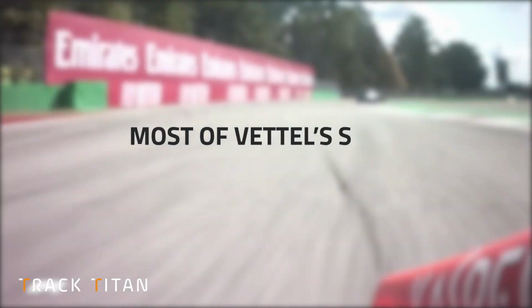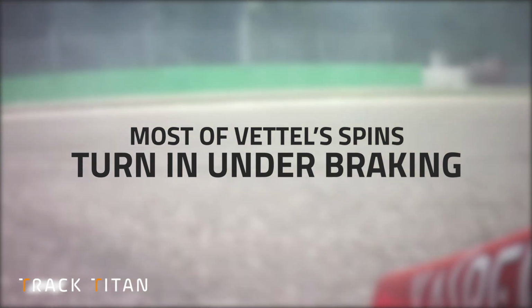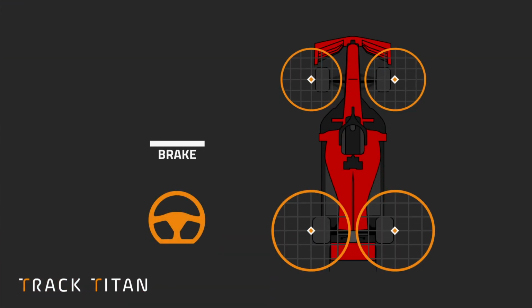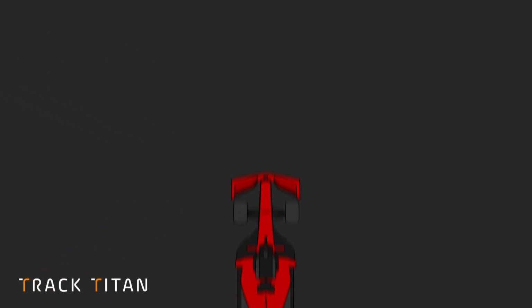Most of Vettel's spins happen on turn-in and under braking, and that's the key thing to note as it helps us to understand what went wrong. As you brake, the weight of the car is shifted to the front, and the grip on the rear quickly reduces, which is fine in a straight line. However, when you turn in at the same time, you quickly exceed the grip boundaries of the rear tires and end up going into a spin.